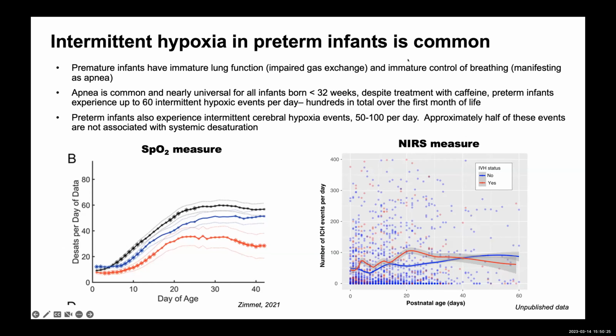Hypoxia is very common in this patient population. Like I mentioned, all these babies have immature lung function and immature control of breathing. So babies are apneic all the time. They desaturate all the time in the NICU. And then there's 2 figures here. One is from a paper that our collaborative published a couple of years ago, looking at the number of desaturation events per day. And 40, 50, 60 events per day is not unheard of at all. This is very different than an adult ICU population. This is, I guess, what you would call routine apnea, in a sense, that it's something that we deal with all the time in babies that are not necessarily even sick. This is just part of their normal physiology.